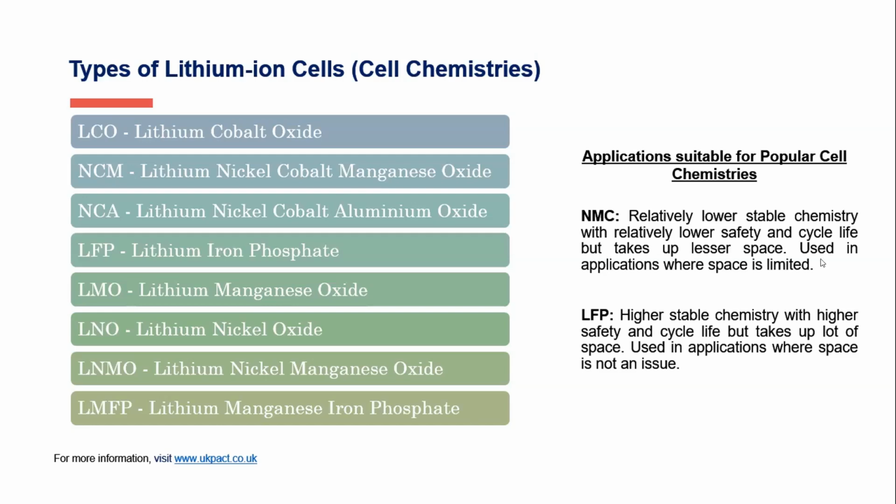So two-wheelers have very limited space, and it's more of a B2C market where customers want maximum range, but manufacturers have very limited space. So they go with the highest energy density battery available, which is generally the NMC.